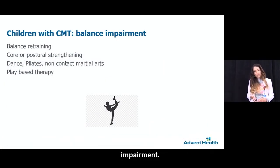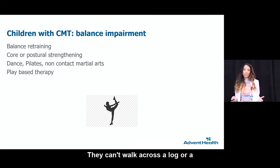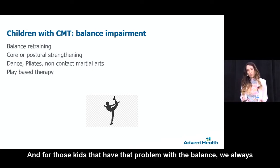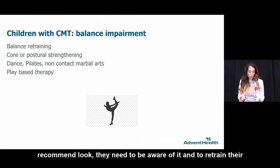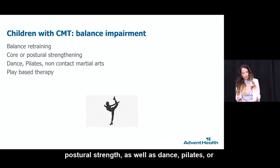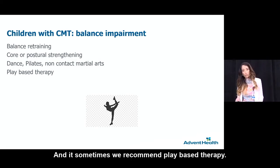For balance impairment, some of the kids have trouble with balance, so they can't walk on a balance beam, they can't walk across a log over a stream. And for those kids that have that problem with balance, we always recommend, look, they need to be aware of it and to retrain their balance. Some of the things that they can do are to improve the core and postural strength, as well as dance, Pilates, or even non-contact martial arts. And sometimes we recommend play-based therapy.